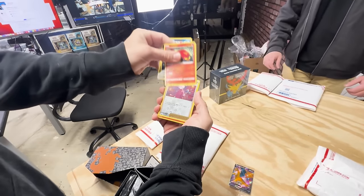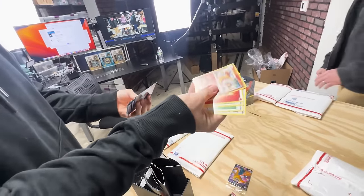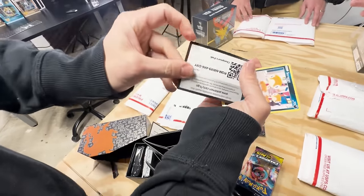Come on, Vinny. Shred not hollow. There you go. Santa scores, baby. Do I even count this as value? No, we only count ultra rares or better. All right. Next pack. Come on.